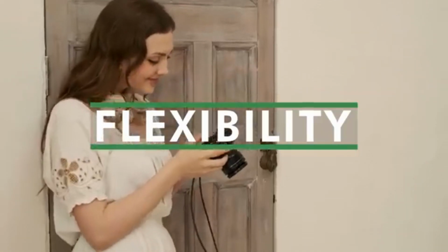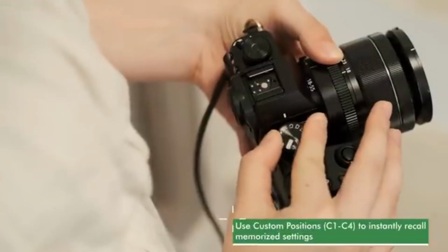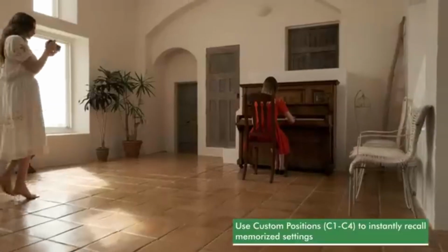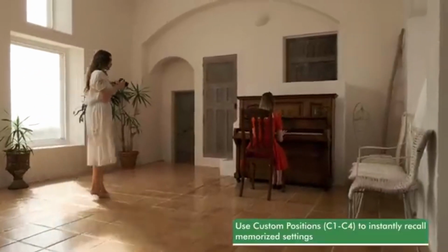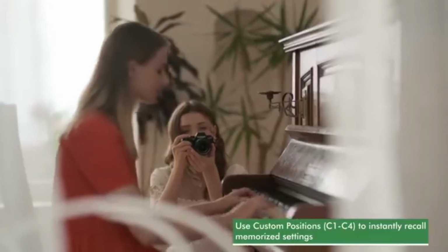The X-A10 is ideal for people on the go because of its compact and lightweight design, which makes it easy to carry and ensures that you never miss an opportunity to capture a moment, whether you're exploring the city or going on outdoor adventures.